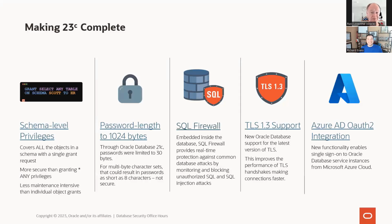Remember, Rich was just talking about the ability to use OAuth 2 tokens. We've talked a little bit over the years about Audit Vault and Database Firewall. Database Firewall is super cool technology, but it sits outside the database. That is both a blessing and a curse.